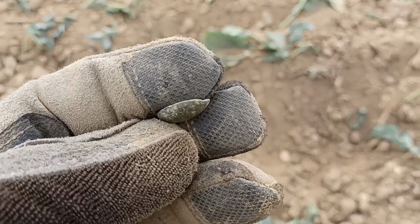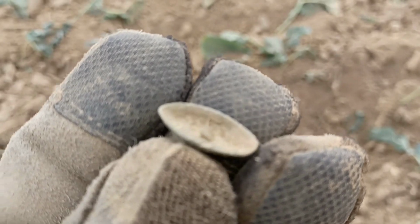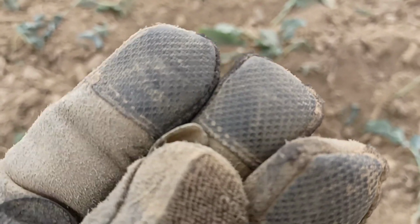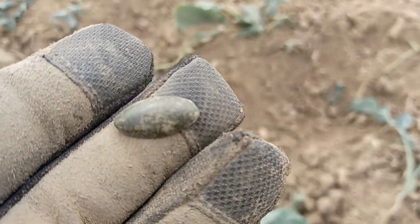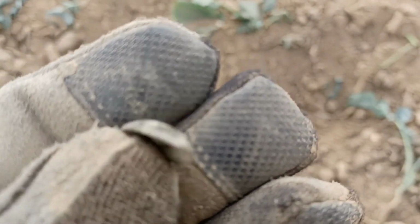Check this thing out. As I predicted, it was hollow. It's got a little tab thing and a little post. So if anybody knows what that is, could you please drop it in the comments down below? I'd really like to know. I have no idea what it is.